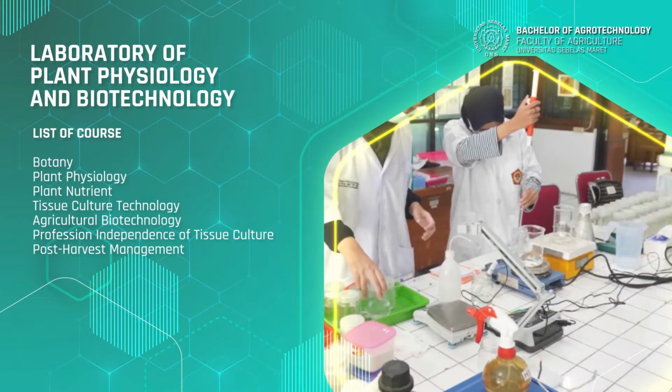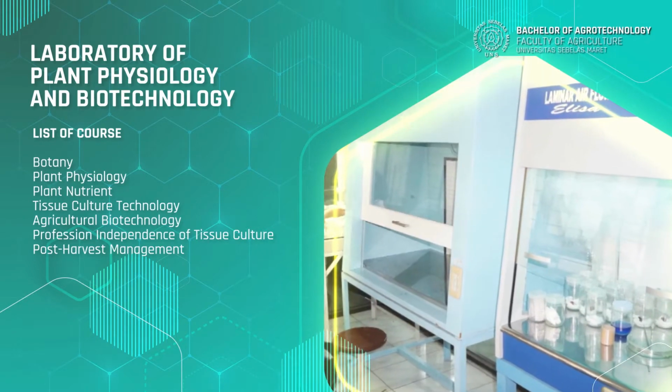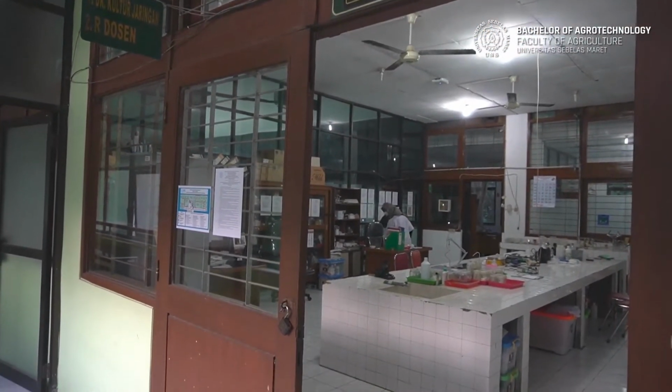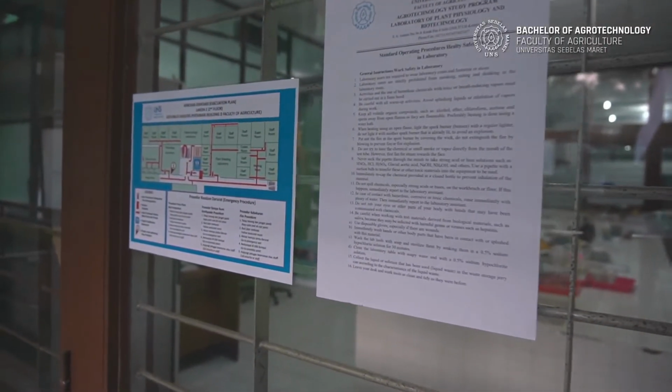This lab is usually used for practicum and student research, especially those related to physiology analysis and biotechnology technique. The courses related to this laboratory are botany, plant physiology and plant nutrient.